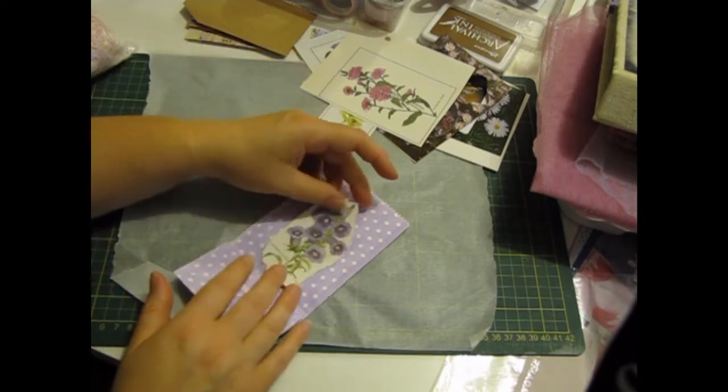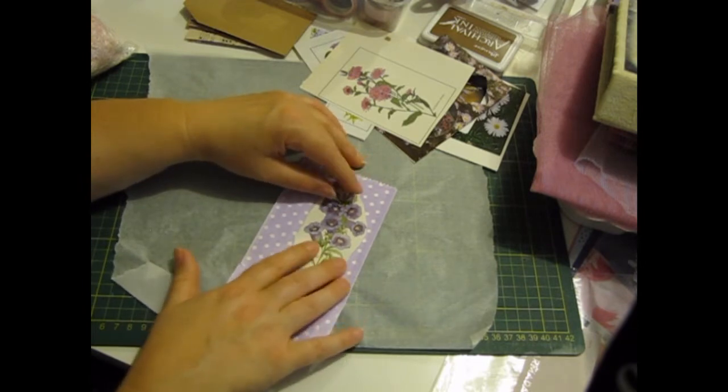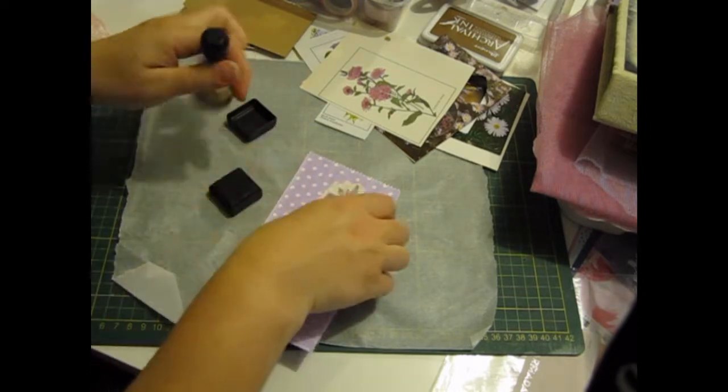Alright, that's not looking too bad. I wasn't going to ink, but it might do with some vintage photo. Find my little ink dauber.